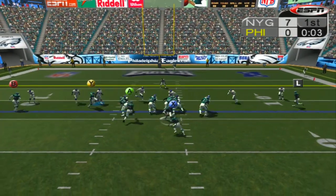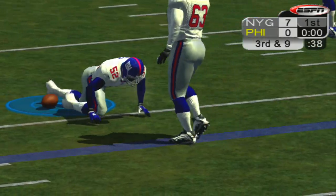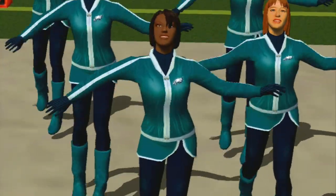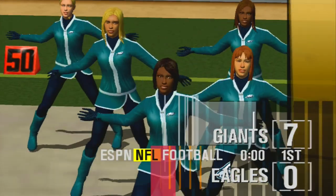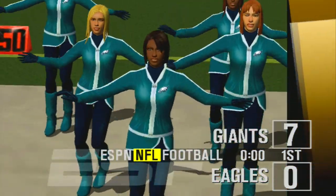McNabb under center. It's a handoff to Shelton, but is met at the line by Green. He's earning that contract. That'll be the final play of the first quarter. When we come back, the Eagles will be set up with a 3rd and 9. New York with the lead, 7-0.